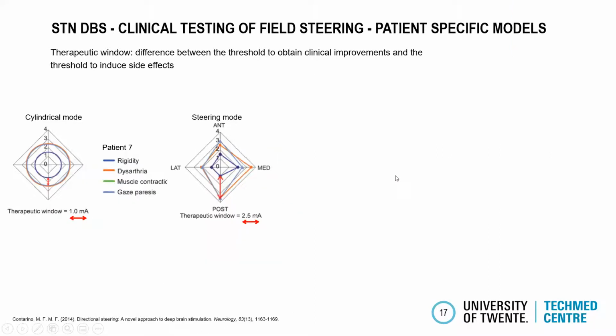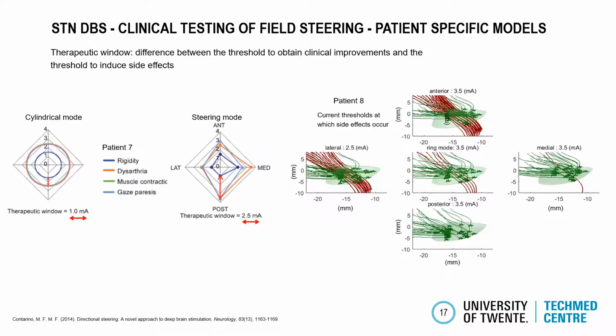Just a quick question. Do you know what happened with the Sapiens lead? Did any patients ever get implanted with them? And do you know why they were dropped by Medtronic basically?